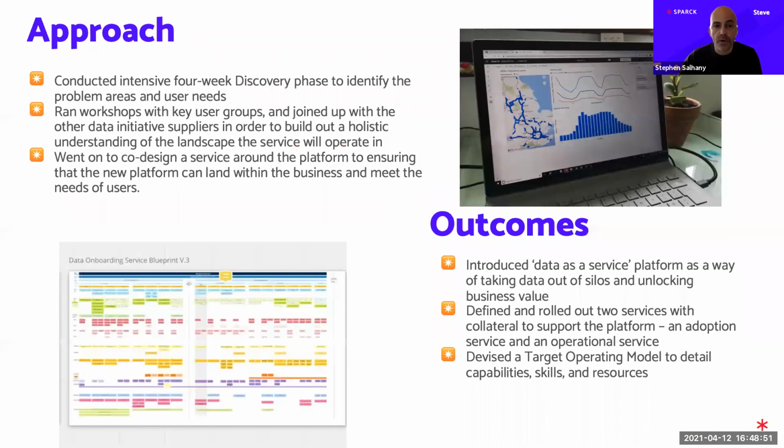Through a service design approach, we went through a fast-paced 4-week discovery process, ran workshops, interviewed key user groups, and worked with the technology, the data analysts and the platform providers to understand a bit more about the technology. There was a very technical platform at its core, and it was about trying to figure out how to serve data into this platform and then serve data out to the people who would actually do the number crunching and the analysis off of that data.